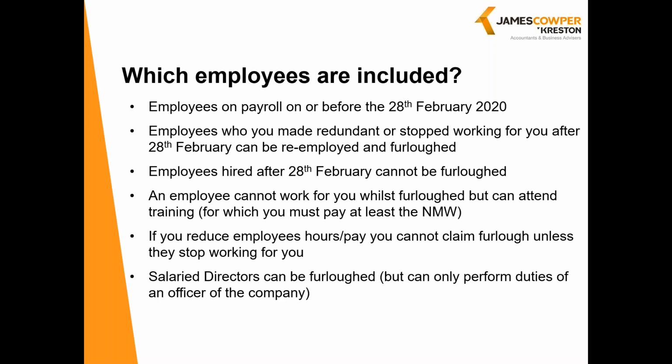I've already covered point 5 there, that if you reduce pay due to how the pandemic has affected your business, you can't claim furlough on the portion of pay that you've asked them to reduce. You would have to get them to stop working for you altogether, to enable you to claim the furlough pay. So it's very clear, a furloughed worker cannot work for the business.